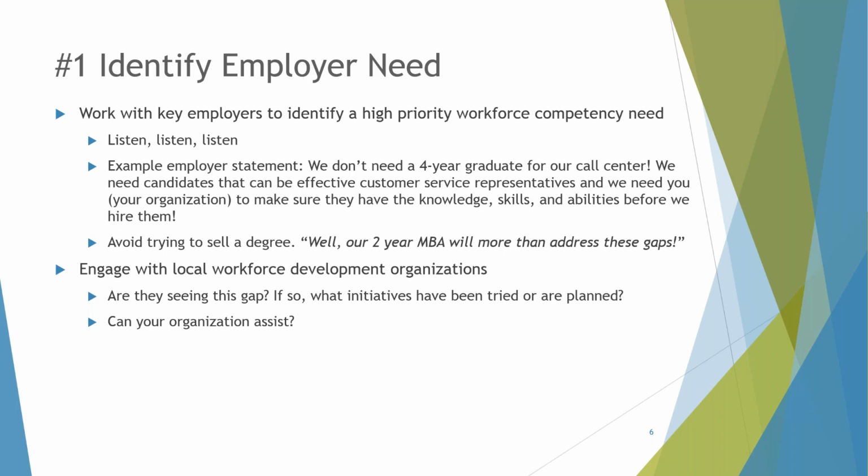Working with key employers to identify their highest priority workforce need. It's important when you have that group of employers together to really listen. You might be like me, where I've been on many advisory boards, I've facilitated advisory boards, and often we spend more time trying to convince these employers that we're teaching the right thing, that the MBA is the greatest MBA in the country. But in this case, we have to listen. And you might not like to hear what they have to say.